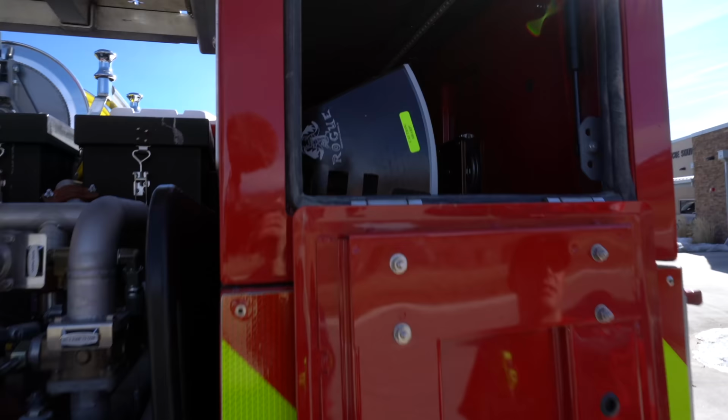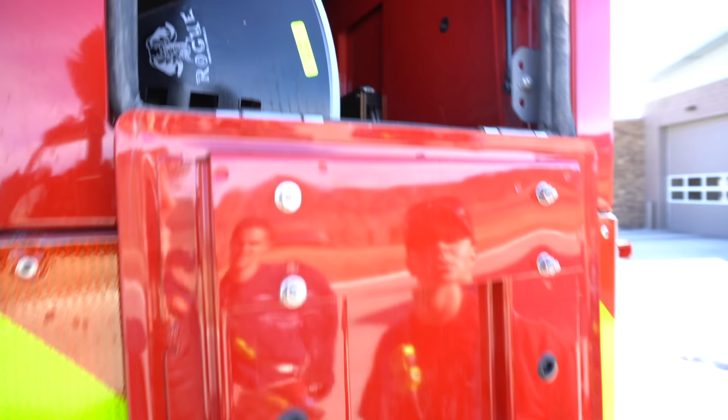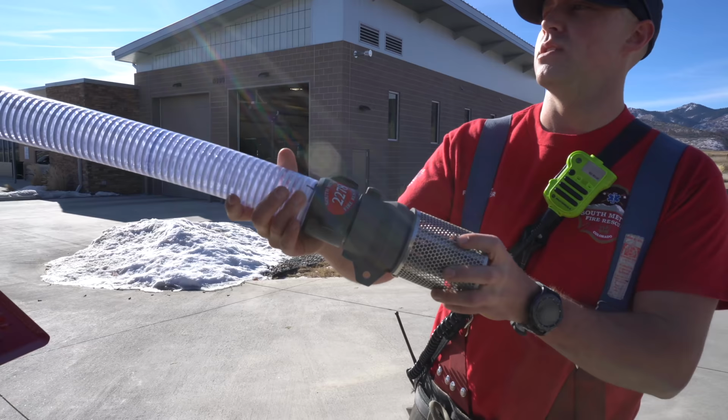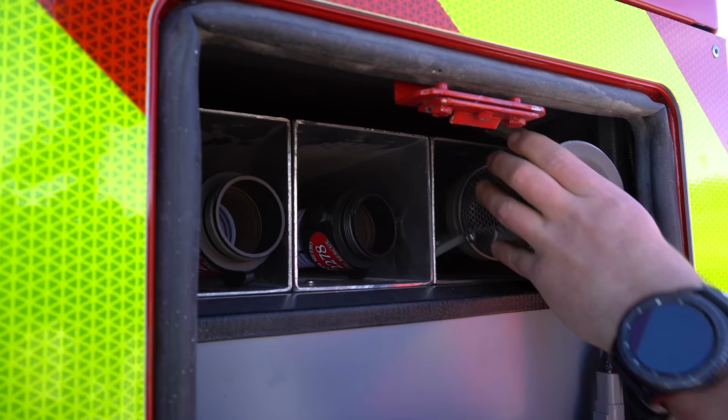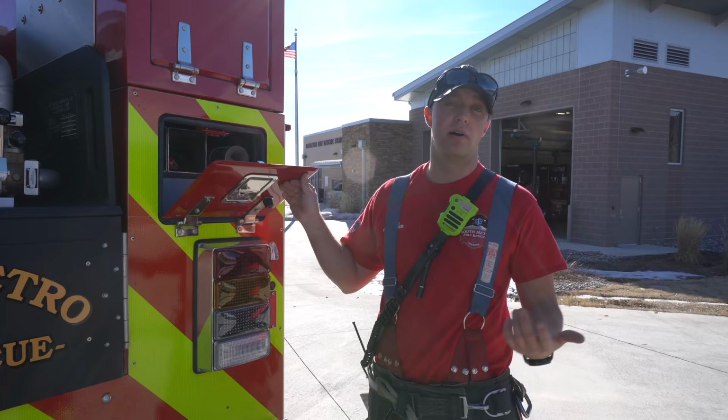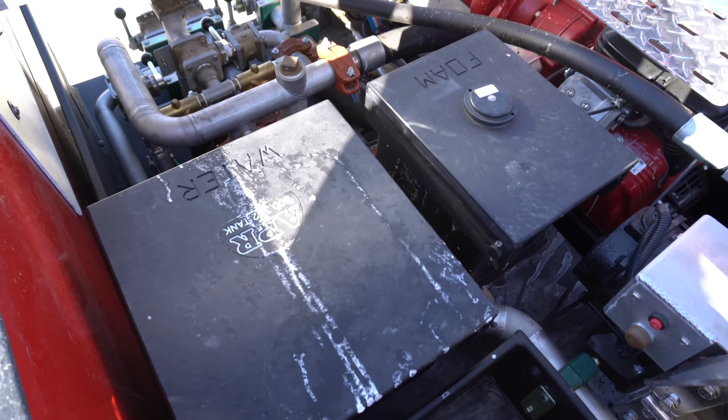On this side, this compartment can be accessed from multiple different places in case you need to get different tools. So that's just one way to access those hand tools. And here we have hard suction hoses. These are used in case we need to draft from a static water source as opposed to being supplied by another apparatus or by a hydrant. So we can use these hoses to pull up water from a static water supply, like a pond, lake, stream, something like that.